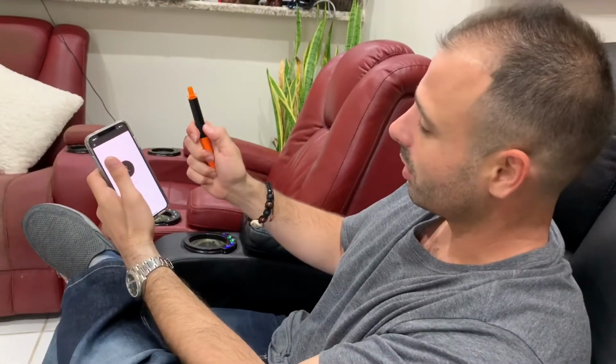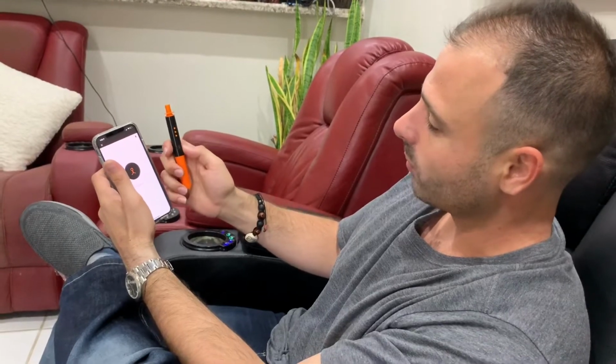All right, so let me show you guys that this keto diet is actually working. So we're going to connect the device. Let's go and connect this device. And so now we have some time to warm up.